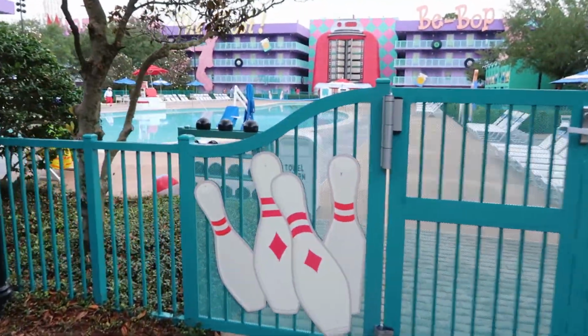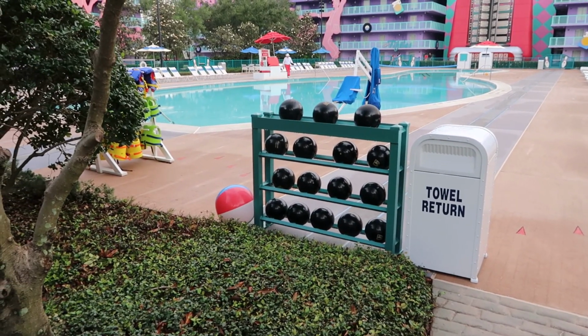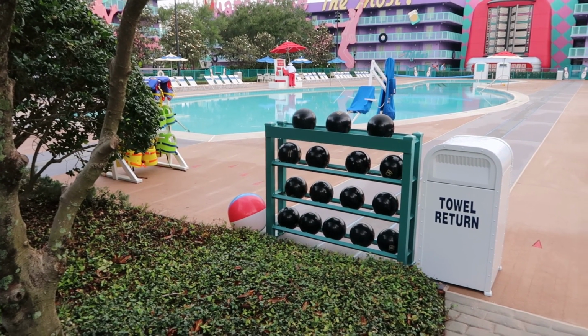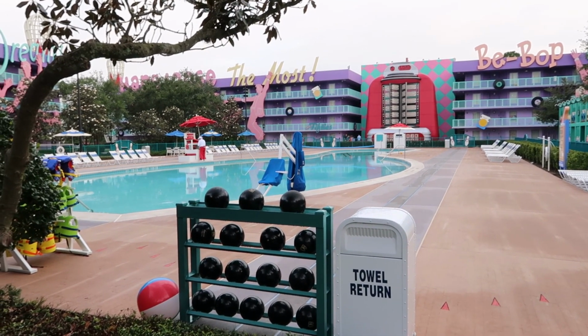And over here you see the pool. In keeping with the bowling theme, I don't know if those bowling balls could possibly be attached, could they? You think they're floating balls? I'll bet that's what they are. I'll bet those are floating toys. And the pool itself is shaped like a bowling pin.